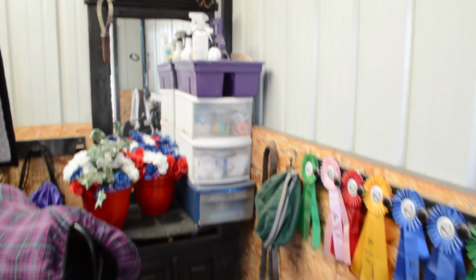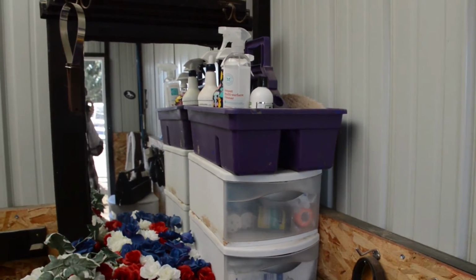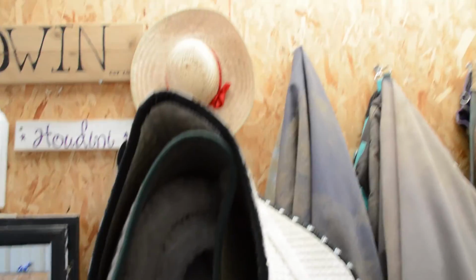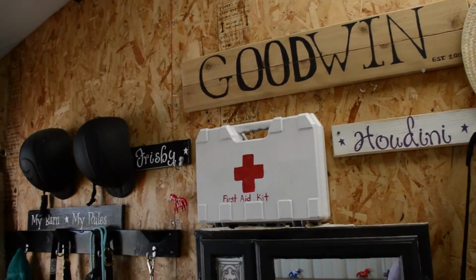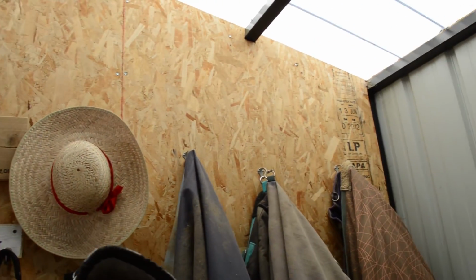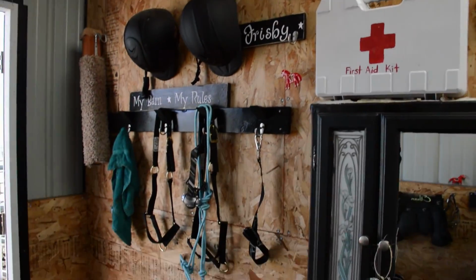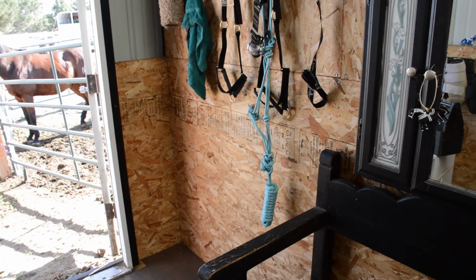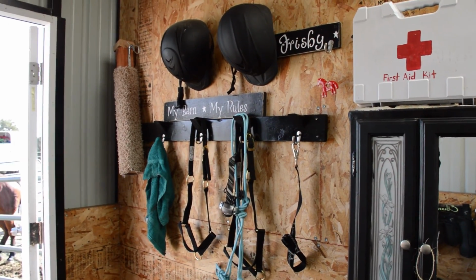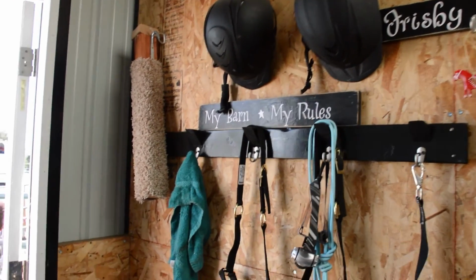So it's really narrow, it's really long. My blankets are hung up, my winter blankets, which will be getting used shortly. It has one skylight and basically one wall that's connected to the barn itself, so I can put all kinds of stuff up on it. And I don't have a lot of my stuff in here right now because it is getting colder out. So all my bridles and stuff, they're inside.